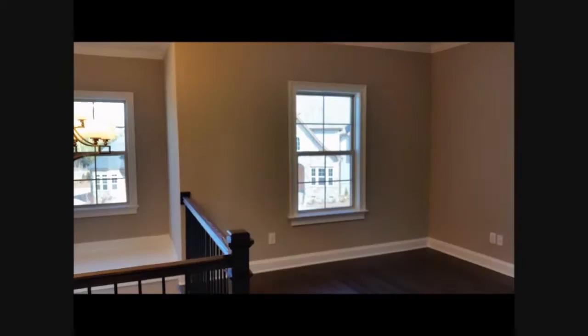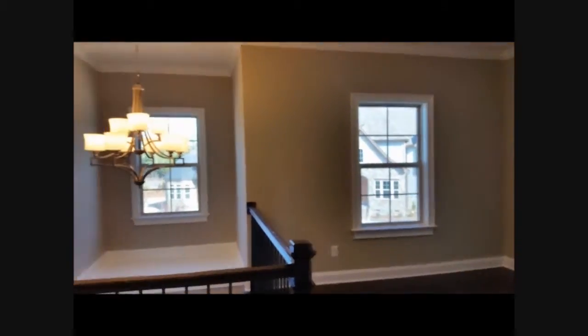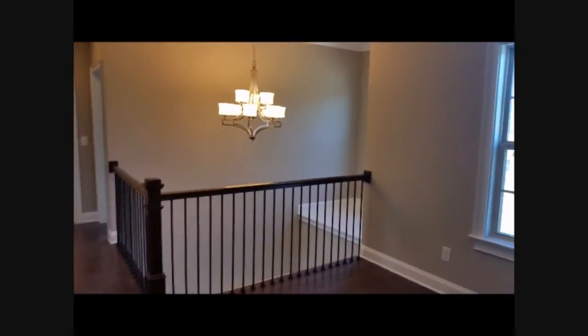We're going to go upstairs. The stairwell has iron pickets. Again, it's an option in this neighborhood. There are lots of things you can do. This loft is actually an option. The hardwood floors are optional. This is a walk-in closet. And I think that only wood shelves are standard in the pantry and the master bedroom, and the other closets would have to be upgraded.